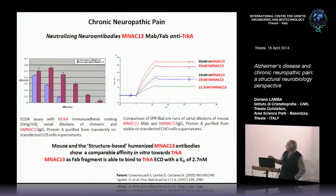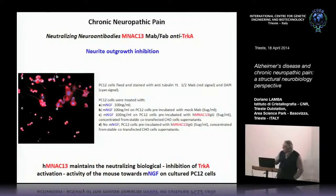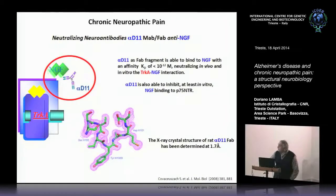We also did Biacore, of course, on the humanized antibody, and we could detect that the KD is about 2.79 nanomolar affinity. We did some assays also in PC12 cells, in the presence of NGF and the mock Fab, and in the presence of the humanized antibody, so you can see that the growth is much reduced. The same story was for the other antibody.